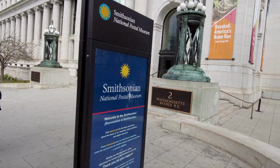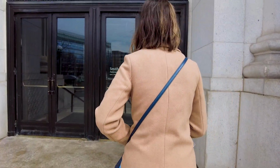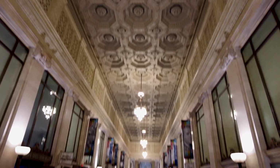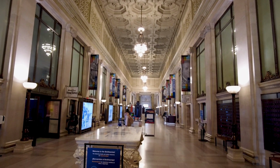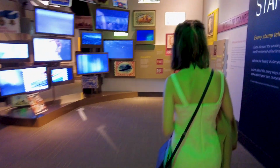Now, not a stop most people would make, but it's one I wanted to see. It's the Postal Museum. This first-class museum has the largest and most comprehensive collection of stamps in the world, and it operates on the site of an old post office and still has a working post office in the museum. What's more exciting than that?